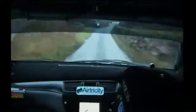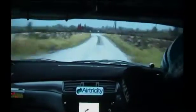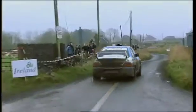The Electricity team are thinking the long game. They will be happy with their points haul in the opening championship round, and their Lancer has survived one minor off and completes the 10 stages with no further damage. 8th place and 3rd in Group N is their award.